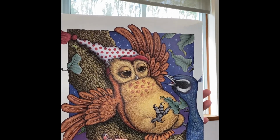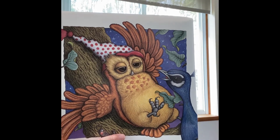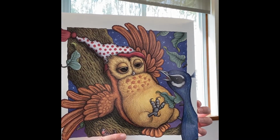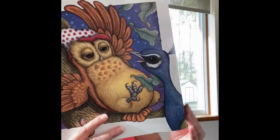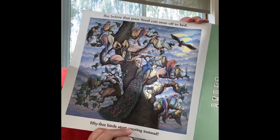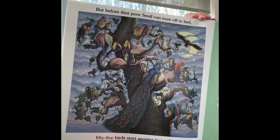The deafening fanfare rings out round the skies. One odd old owl yawns, then opens both eyes. Soon soft silent wings through the starlight will soar. "At last," laughs the snail, "I can't hear that owl snore." But before that poor snail can ooze off to bed, 55 birds start snoring instead.